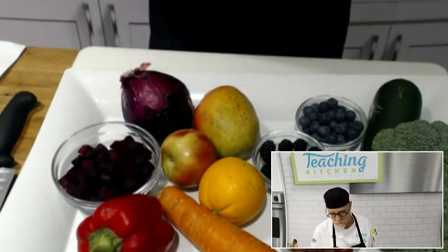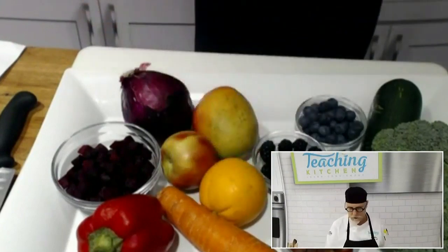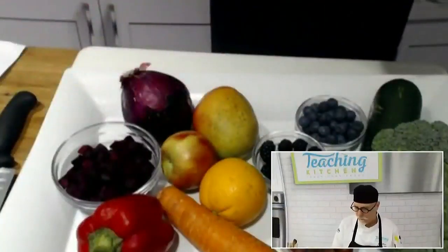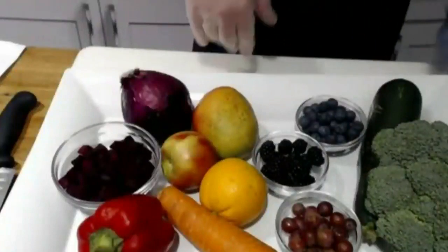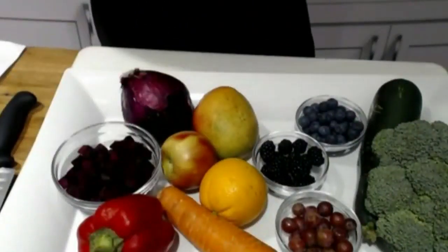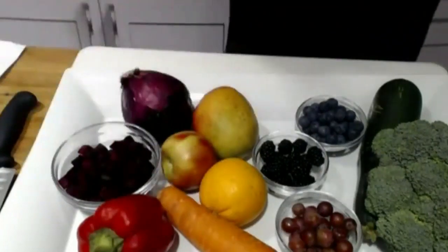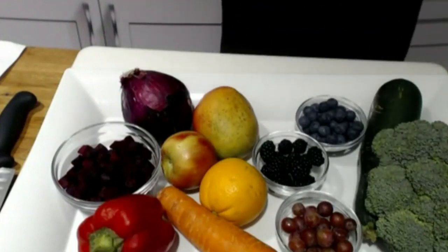Coming into season now, some tropical fruits. We've got some mango here, of course, and some oranges there. Kind of going through the rainbow of colors here. We've got a red, an orange, a purple, and a green. And that's pretty much what we're going to be focusing on today, basically showing how to prep these and get some fun different flavors in there.